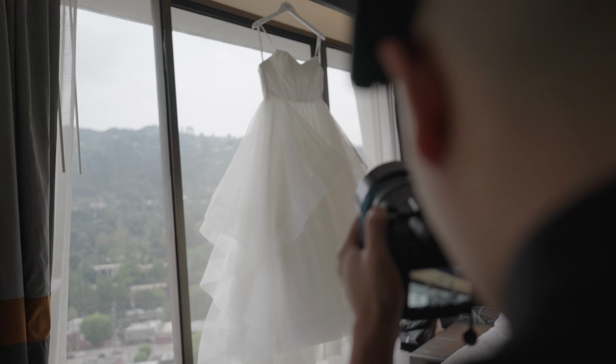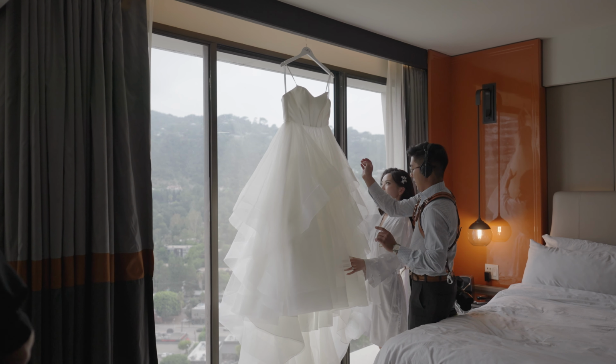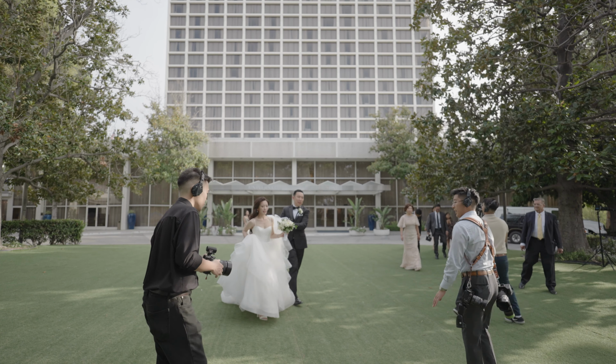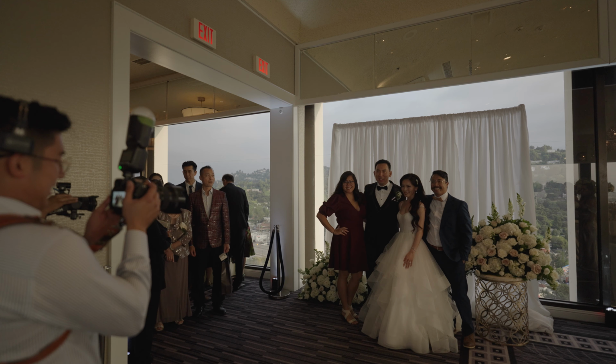And one of the things that you really have to master as a wedding photographer is time management. You have a long list of photos you need to take, but you also have a finite amount of time. If you spend too much time trying to get all of the images that you want, then the wedding timeline just gets more and more behind, which causes more stress for the coordinator, more stress for the bride and groom. So you want to avoid that as much as possible.